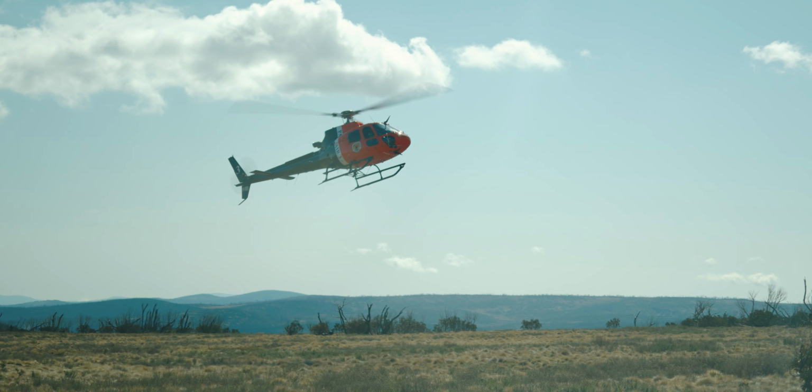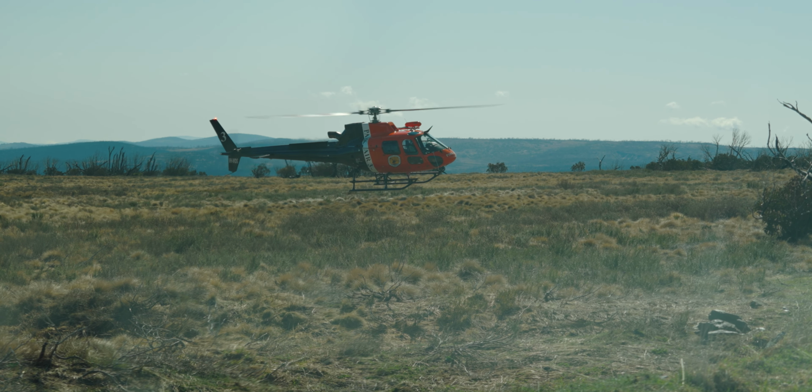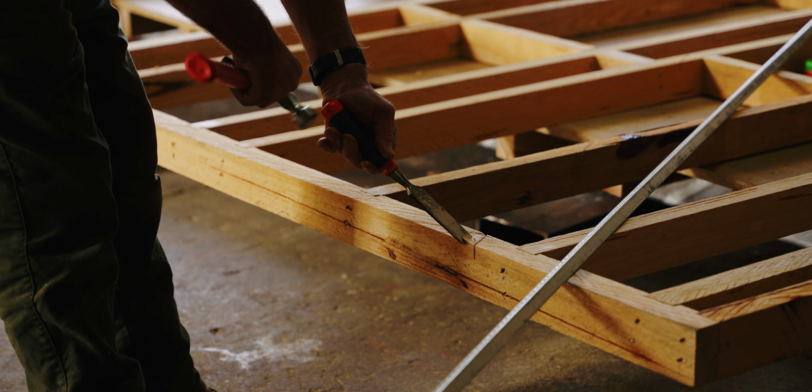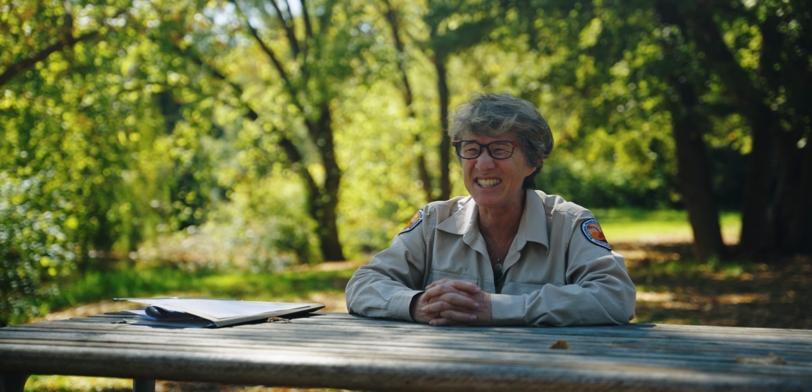So use of helicopters was considered to be the best way to do it. So we decided we'd build them off-site like they were originally, and then fly them into position. It was an interesting design when you try and talk to people. Well, we want to fly something into an area, and they say, oh yes, what is it? It's a hut, and they look at you funny.